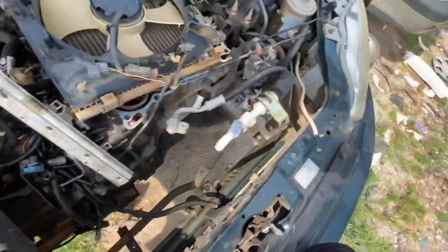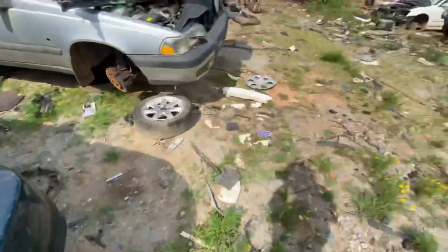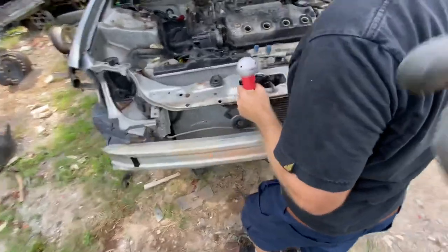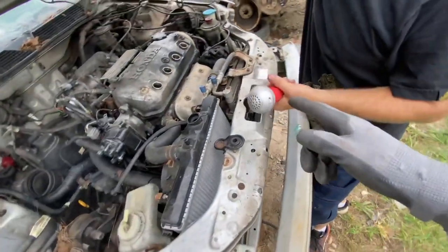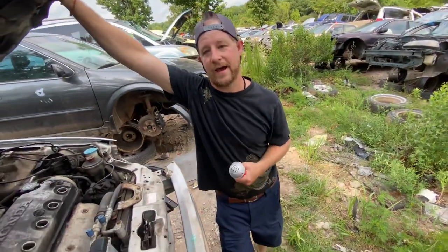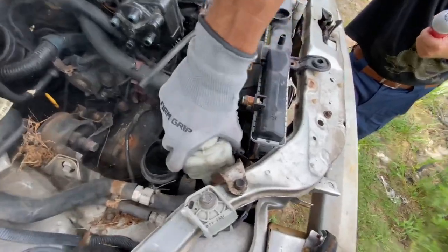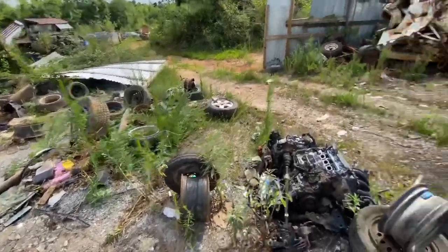Damn it. Aw, no reservoir. Oh, wow. You got it? Like, imagine you're stuck here late at night, and you just hear that repeatedly from a distance coming closer and closer and closer and closer. I'd fucking run. Wow.